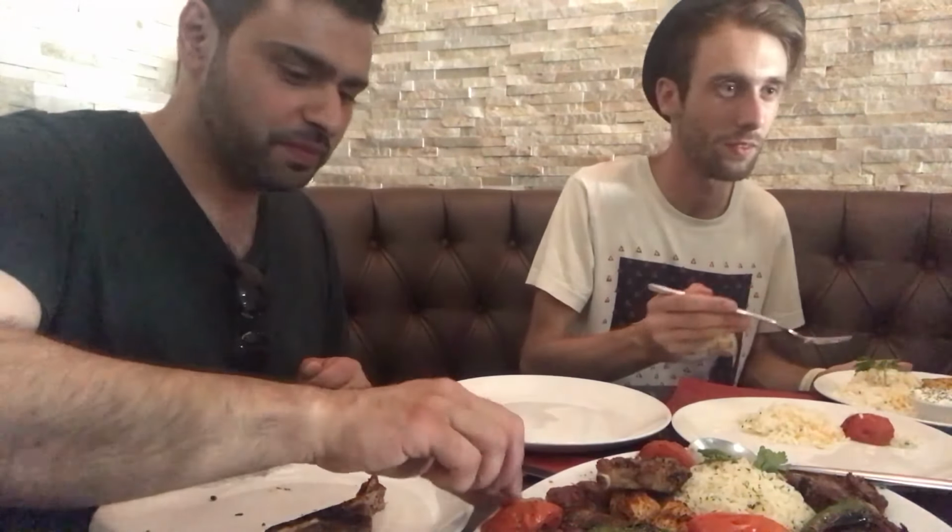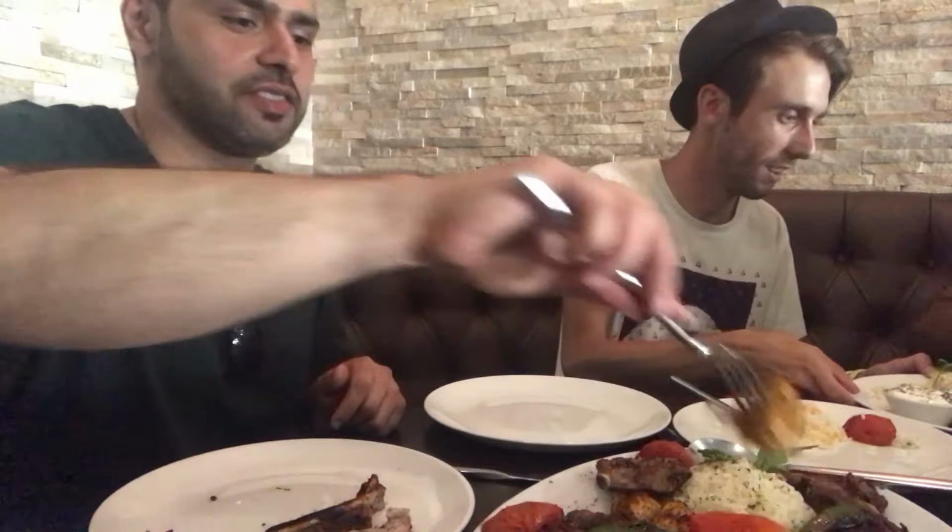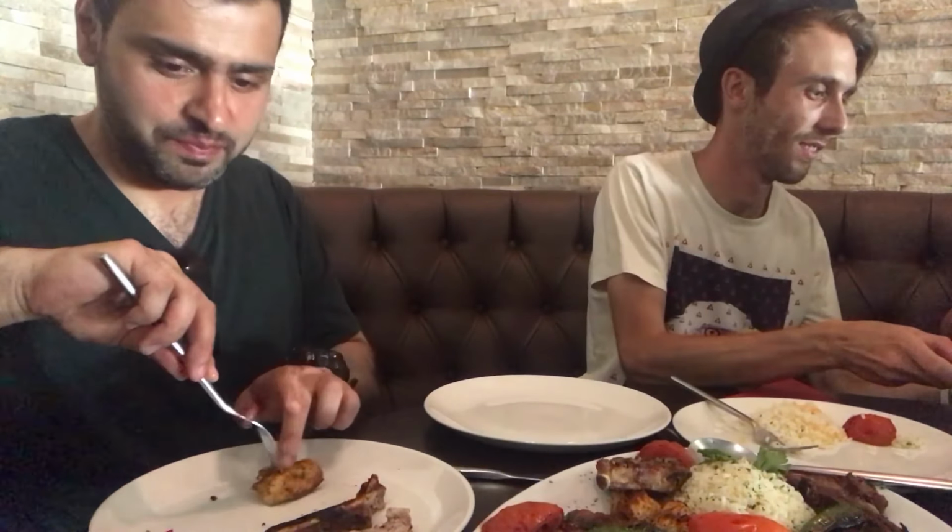I love the colour. The colour is amazing. Oh, wow. The seasoning he put on it was just absolutely brilliant. The next thing I'm gonna try is this little piece of lamb here as well. I'm gonna try a chicken piece next. I'm also gonna try a bit of this bulgur.